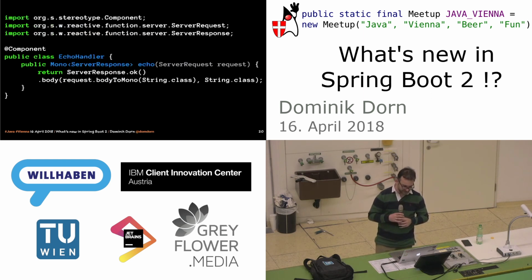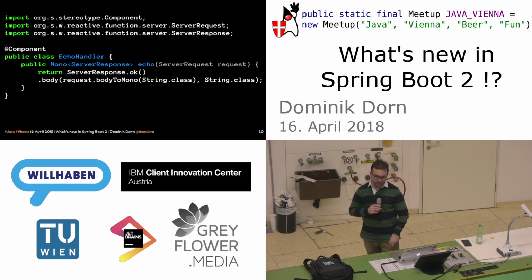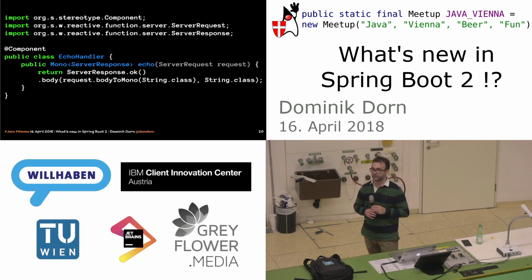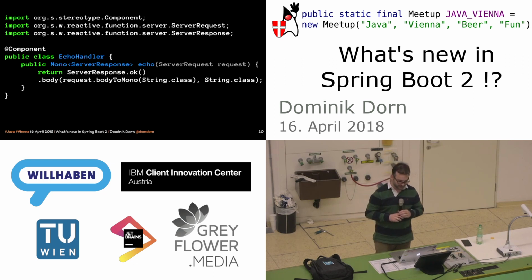And here we see how this could look. If you use this routing functionality, you need to provide a method that takes one parameter, a ServerRequest, and returns a Mono of ServerResponse. That's the way they think functional web development should be. It's not really pure functional programming, because usually you have to access some underlying service that's not passed in through the method signature, but the Spring guys think that's good enough.